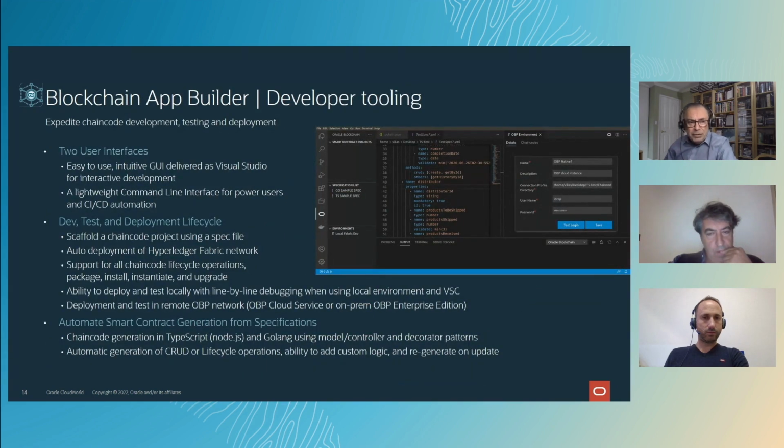The Blockchain App Builder tool itself has two interfaces. You have a GUI using a Microsoft Visual Studio extension, and a lightweight command line interface as well. The tool manages the entire dev, test, and deployment lifecycle, from scaffolding to testing and deployment. But specifically, the distinguishing characteristic is its ability to generate chain code, either in TypeScript or Golang. And for generic objects, we generate CRUD methods: create, query, update, delete. So you have full persistence layer management. But for token objects, we generate life cycles such as issue or mint, transfer, regular transfer or escrow-based transfer, and then burning and so on.